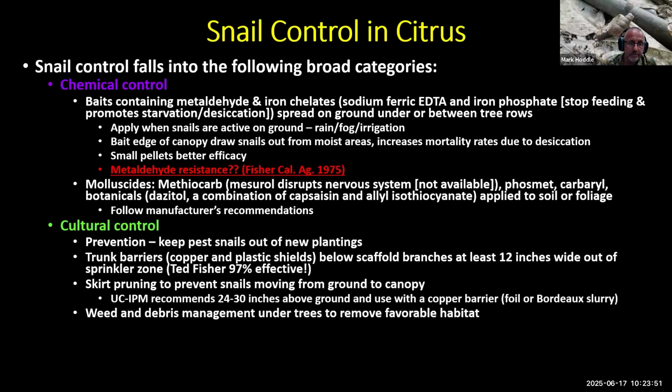So cultural control has received a lot of attention, and one of the recommendations is just to try to keep your pest snails out of new plantings.